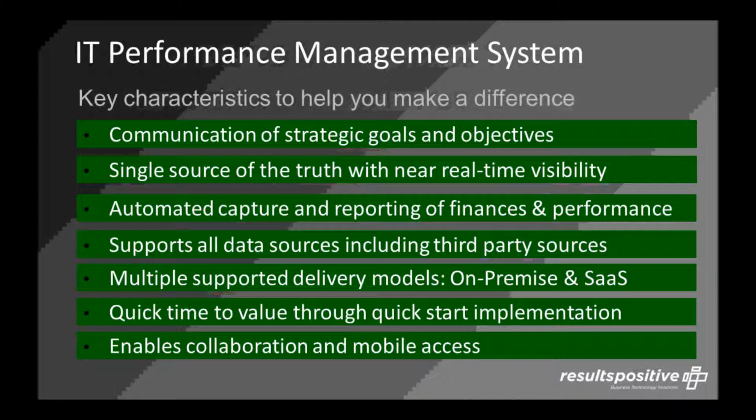Also, we need a system that supports multiple data sources. We understand that organizations are going to have HP software to manage IT. We understand they might also have other third-party applications, so it needs to support all data sources. We also understand that some organizations are really looking to do things on-premise internal, but also organizations looking for a SaaS option that's secure and has privacy. We also see the need for quick time to value. How can I quickly get access to a performance management system that allows me to more effectively manage our finances as well as our overall delivery of performance.